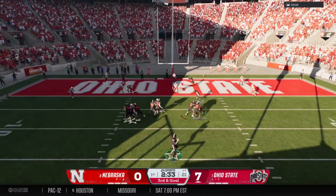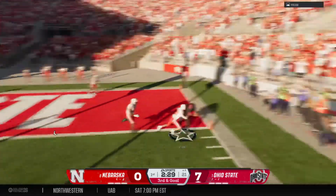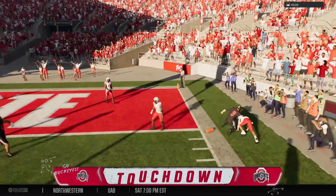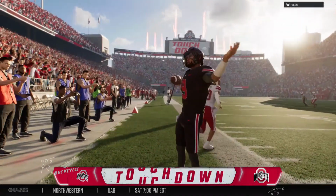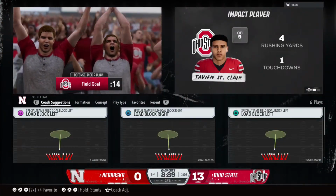It's 3rd and 10. Looking downfield, it's St. Clair. Moves out of the pocket. No stopping him on that one. Touchdown, Ohio State. Well, they began with great field position, and that didn't take long at all, Kurt.